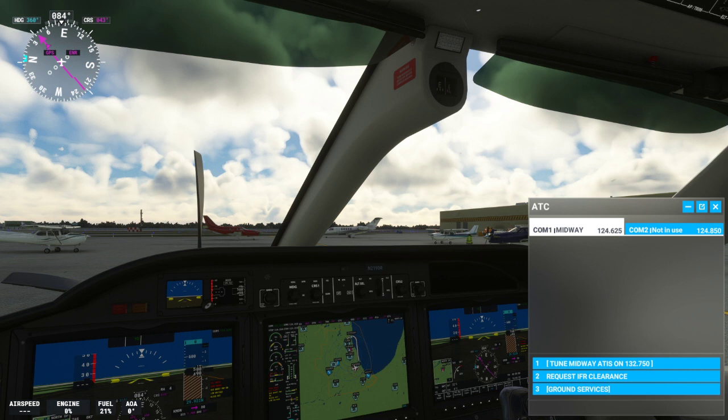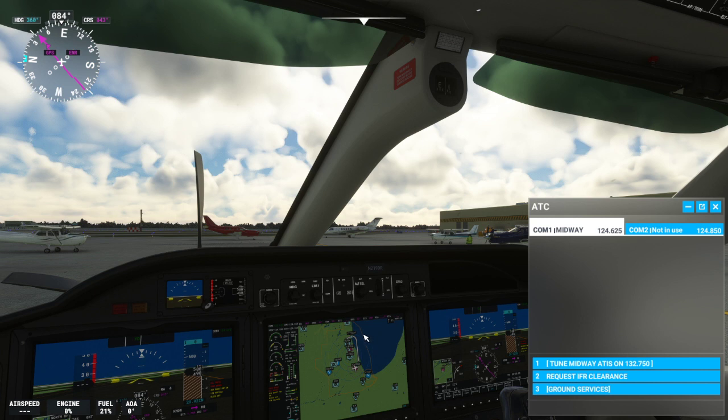Midway clearance delivery. ASA2194 with India ready to copy clearance to Pewaukee going IFR, which we really do not need to be going IFR for such an absurdly short flight, but we are anyway. Midway clearance delivery, ASA2194 IFR to Pewaukee ready to copy.